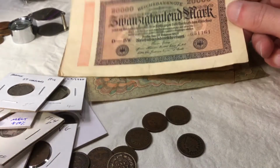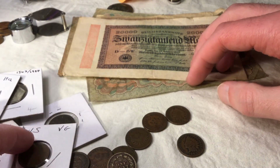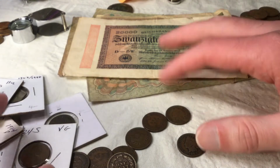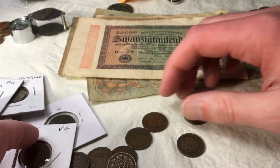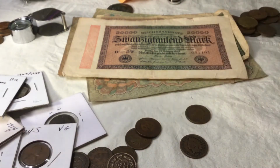Well, I'm reading a good book on this. I think it was When Money Dies by Adam Fergusson. Good book. A lot of numbers in it, so it's a little boring at times, but for the most part, it's pretty interesting. Anyways, yeah, those were my pickups.